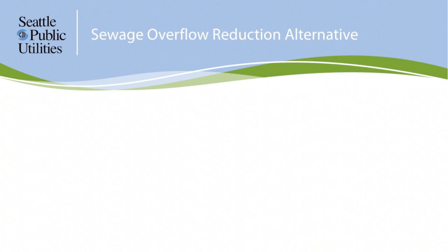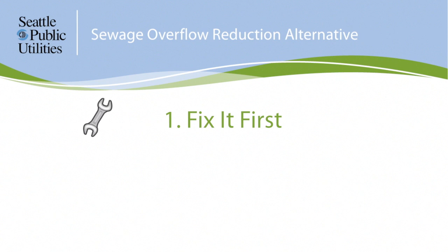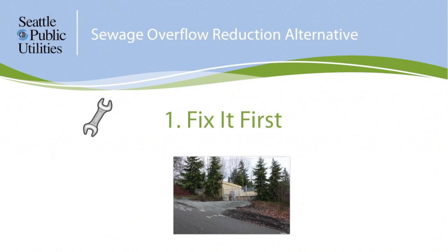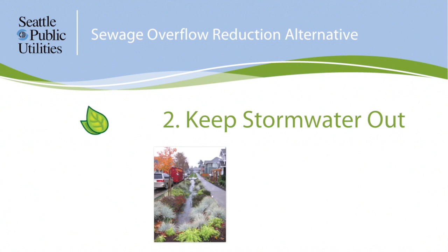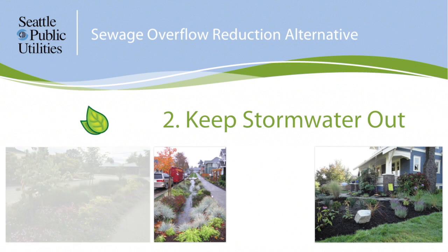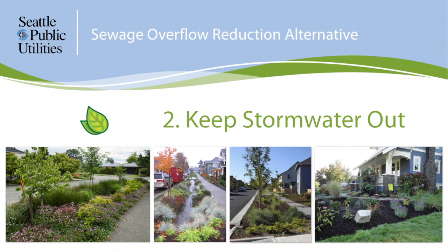There are three strategies that Seattle uses to reduce sewage overflows. We make minor modifications to the existing sewer system. This allows us to make better and more reliable use of existing capacity. We can also build natural drainage systems to keep stormwater out of the sewer. An example is a rain garden, a planted area which catches stormwater runoff from our roofs, streets, and sidewalks. Rain gardens can be built along the side of the road or on private property.